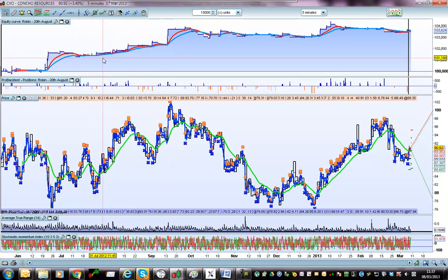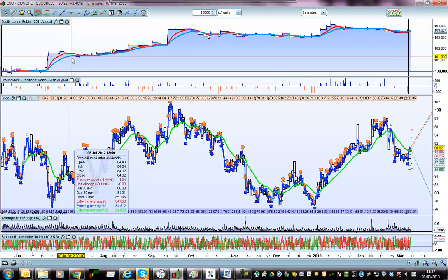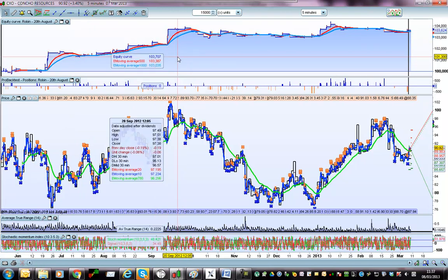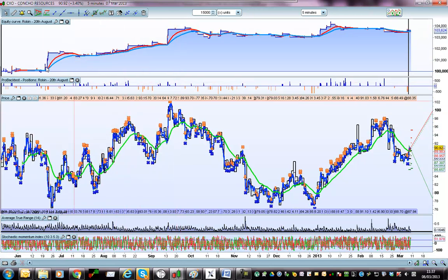Then I make sure that the 10 EMA of the equity curve is on top of the 20 EMA, and that prevents me from taking strings of losses, because in this strategy it seems that losses come in a row on particular stocks. On this particular stock you see that the 10 EMA is above the 20 EMA, and that happens for quite a long period of time. It stays on top there, and you'd be taking all these trades.